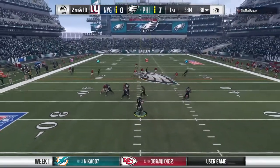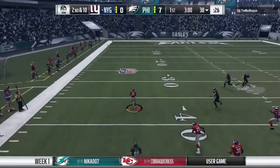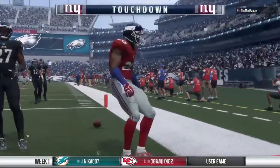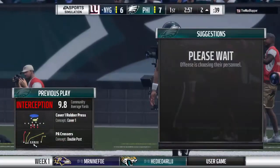Play action, they'll throw. And he fires one that's intercepted. Picked by Kendall Fuller. And he's free going down the left side. It's a foot race. And he will bring it back. It's a pick six and a Giants touchdown.